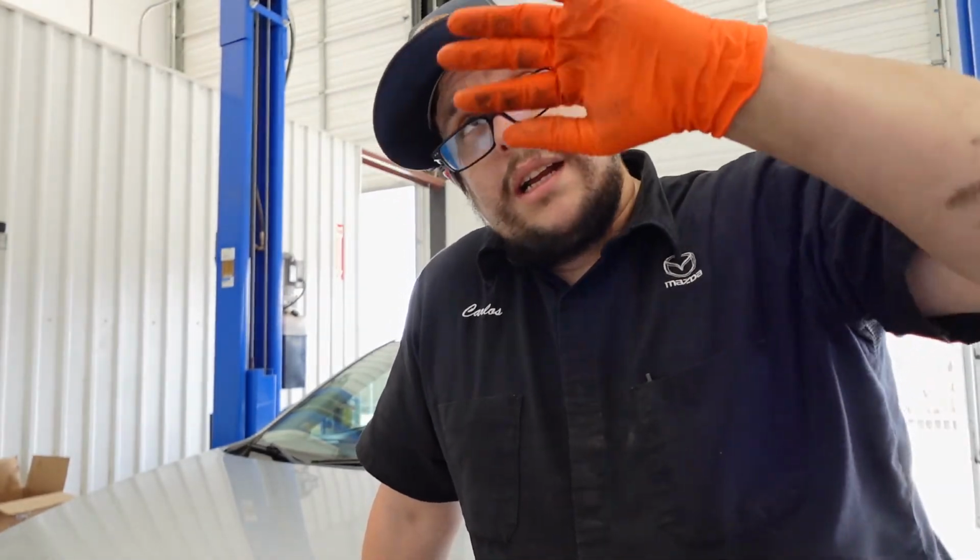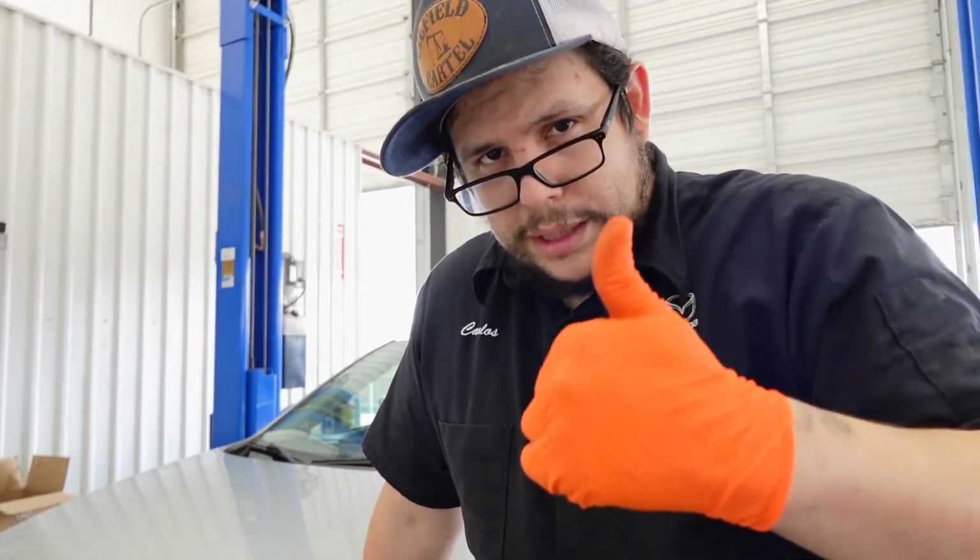All right, so I haven't put the covers back on it yet. So what I want to do is test drive it with the fluid that's in it right now. Bring it back in, put it up in the air, make sure there's no leaks on it, make sure the pan is sealed good, and then I'll check the dipstick on the transmission one more time, make sure if it's in the middle, we're good to go. If it needs a little bit more, I'll just add a little bit more.